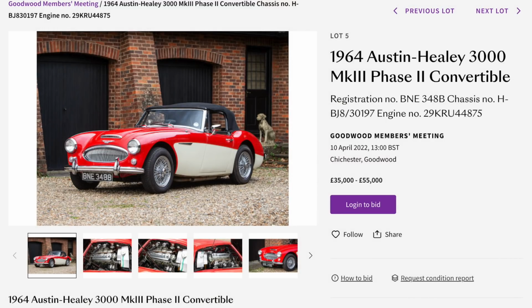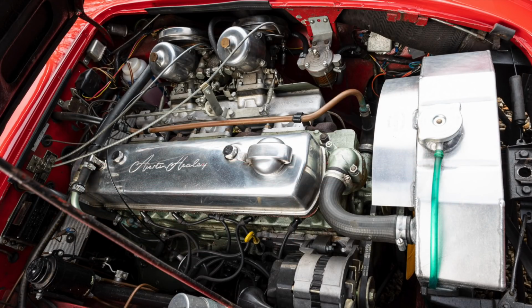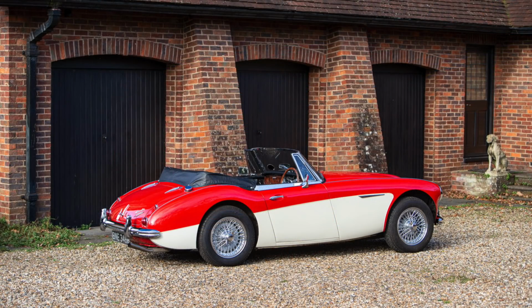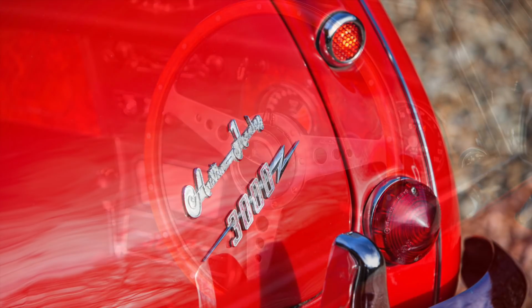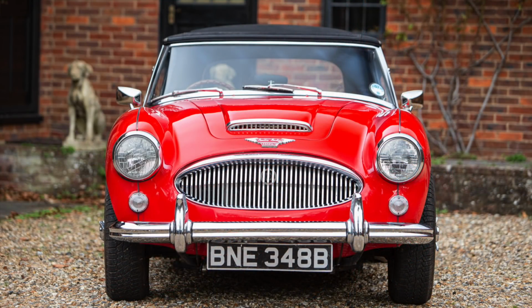Second up, one of my all-time favourite classics, and literally the next lot number 5, a 1964 Austin Healey 3000 Mark III Phase 2 convertible. What would turn out to be the final big Healey variant, the 3000 Mark III, had 148 horsepower and appeared in early 1964, to be followed later that year by the Phase 2 version. Now, the top speed was only 121 miles an hour, and 0 to 60 took just under 10 seconds, so not quick by today's standard, but I've always loved the look of a Healey 3000, just stunning. Estimate for this beauty, £35,000 to £55,000.